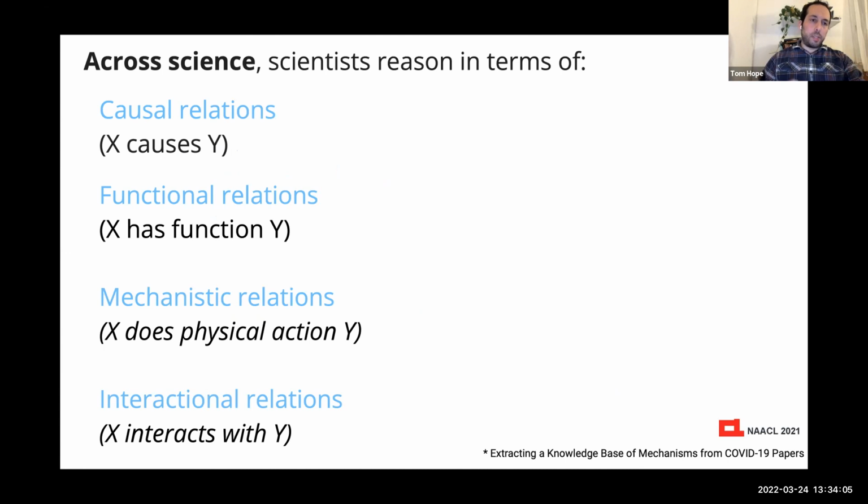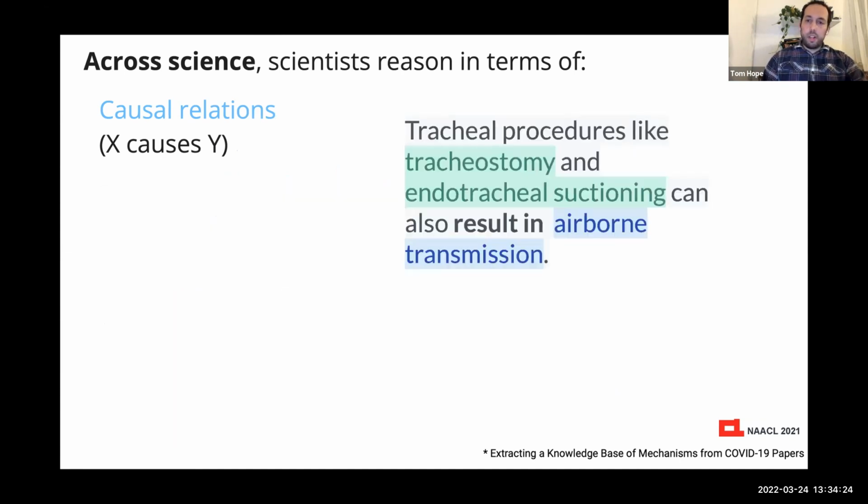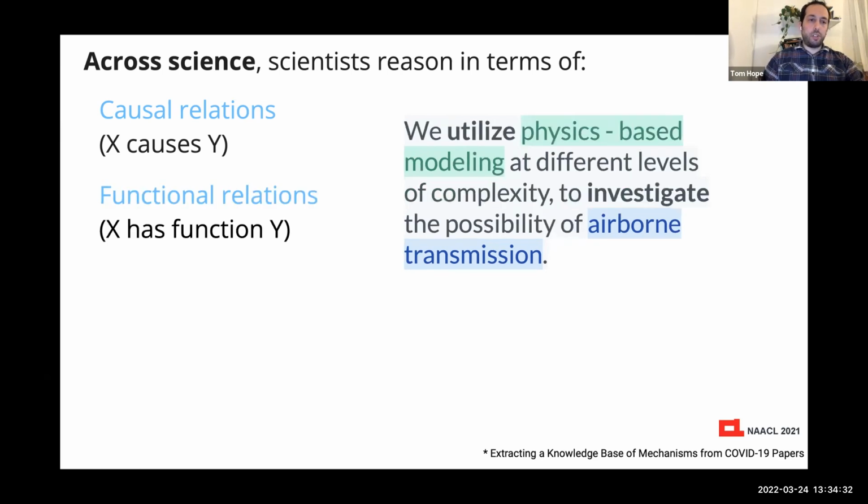First is based on observing that across science, researchers think in terms of causal relationships, functional relations, mechanistic relations, and interactions. Let's see some examples to illustrate how broad this is. For example, this could say that certain medical procedures can result in airborne transmission, an example of a causal relationship. Or you can have functional relationships that discuss the use of things. For example, a physics-based model is used to investigate airborne transmission.